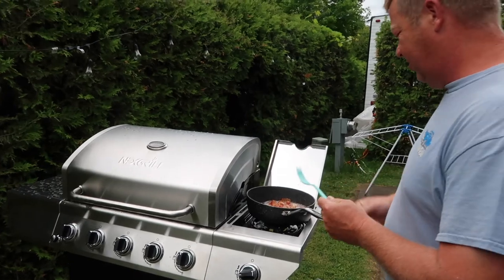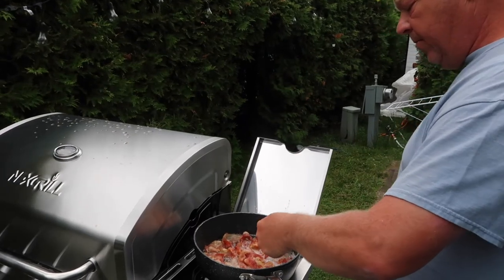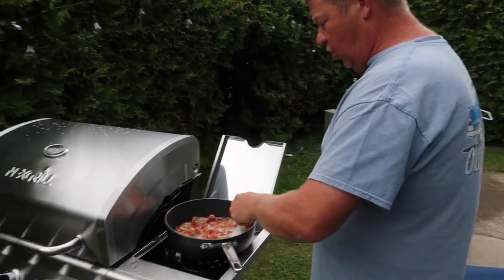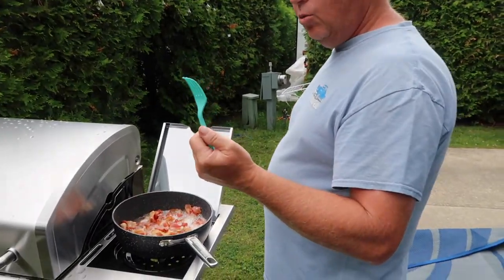Are you seriously cooking with a plastic fork? I brought you out tongs. Unfortunately, you're probably filling the healthy bacon with chemicals from the plastic fork. Stop! Use the tongs.